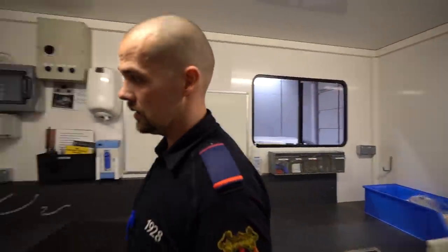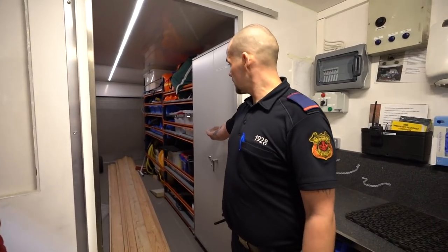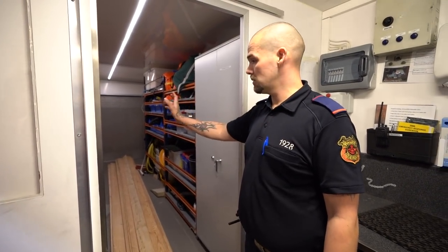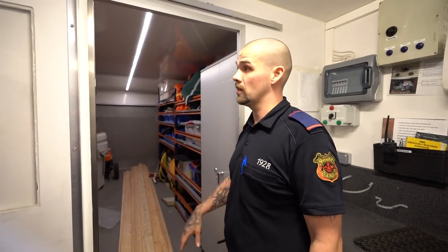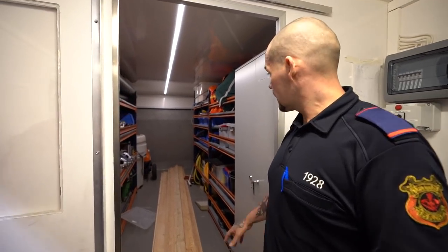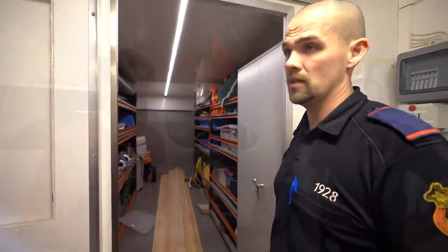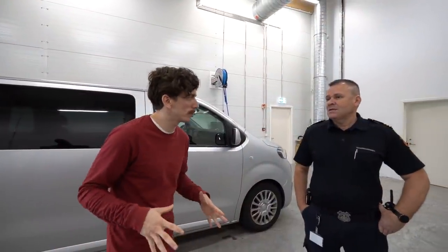We have C1 full body suits for all kinds of chemicals, and also if we have a water spill, we can take the water out. So what is this room?